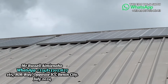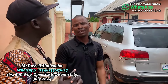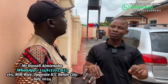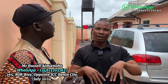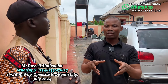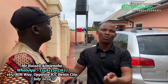Their battery is full. Okay, this one now, you see, it carries the borehole. If you want to pump water, it carries the borehole. In fact, what we used for them is 5 kVA. The work of the panel is to charge your battery. The work of the inverter is to take energy from your battery and convert it to light and power your house. The size of the inverter determines the kind of load it can power. The size of your battery determines how long it will last before it goes off. And the size of your panel determines how fast your battery will recharge.